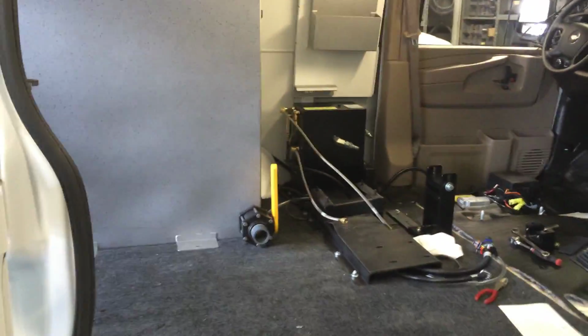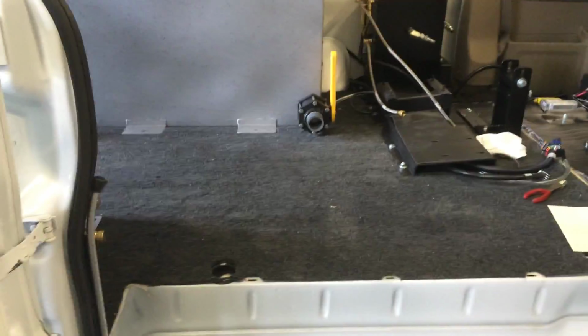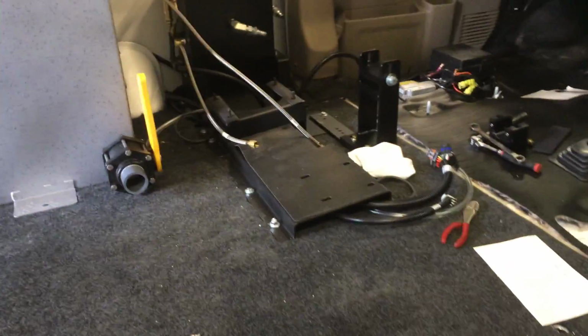But he's got the 110-gallon stainless steel recovery tank and freshwater tank mounted in here. And got the port holes all ready to go. He's got that cut for the security door like that.